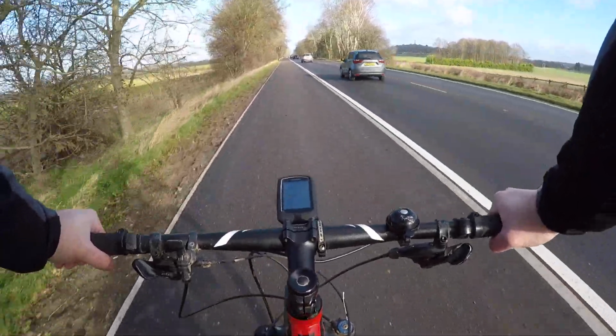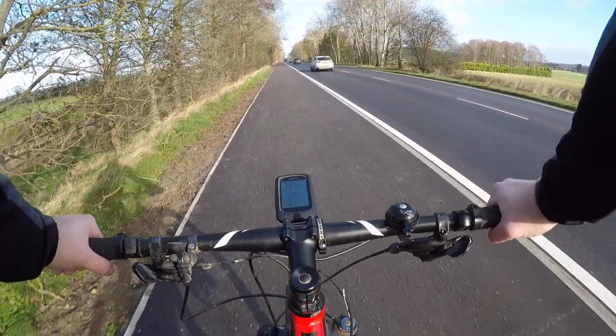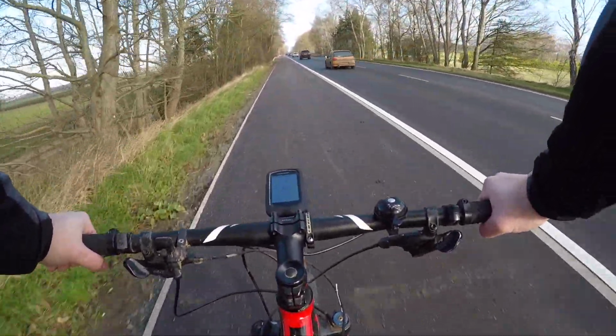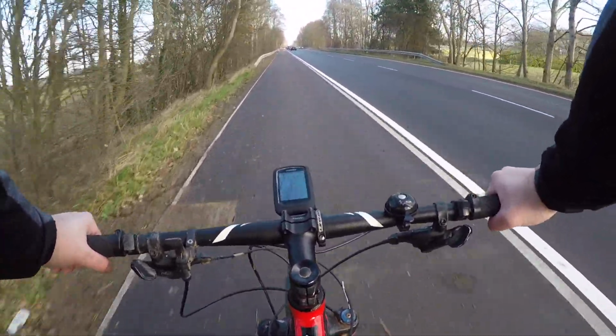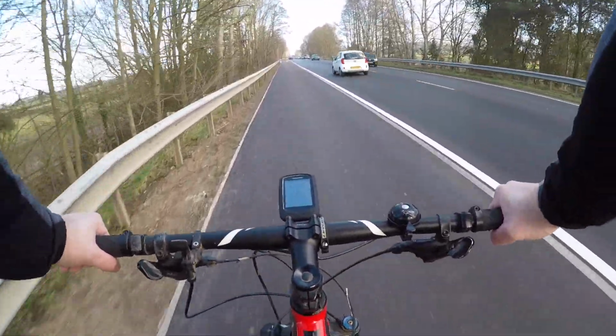I sometimes ride with my kids in tow in a bike trailer, and this section would be great to use. Rather than go on the 60 mile an hour back road, I would definitely take this all day long. So it's a very useful and functional part of the cycle network. And I think that's what I'd stress the most. This is a functional part of the network.